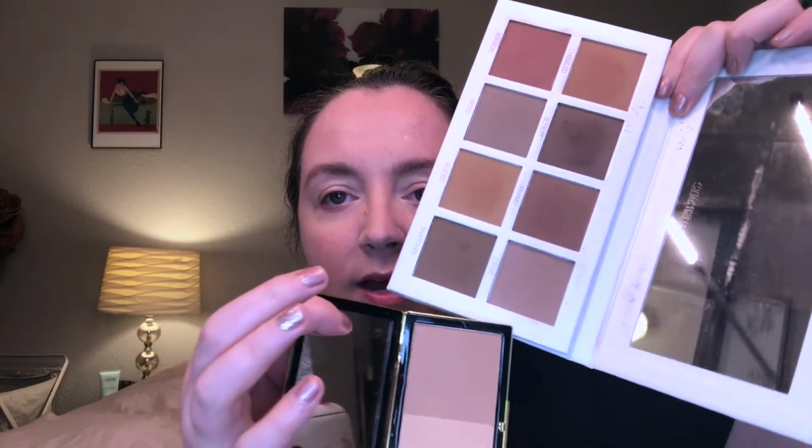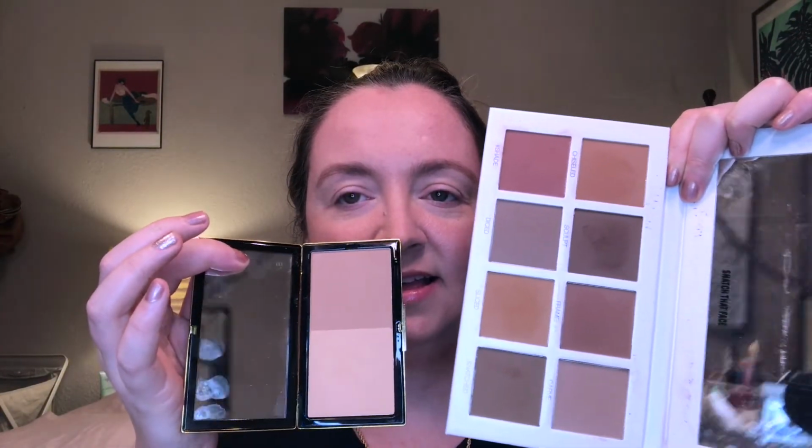So I don't have a ton of face palettes, to be honest, but I do have the Scott Barnes Sculpting Contour Palette. So this really isn't a bronzer. I think it's really meant for contour, but you can use it as bronzer. I'm not really sure there's a match here. Maybe Carve on this deeper shade, but it's definitely richer and more pigmented. So I wouldn't say there's a match there, but just wanted to pull that out. Honestly, the Charlotte Tilbury is not that far off from shade 1, and I do think the Chanel Soleil Glow bronzer is pretty close as well, but yeah, that's that.